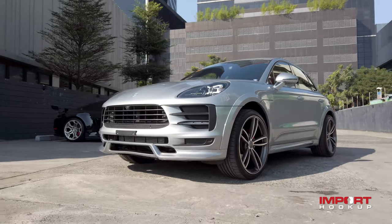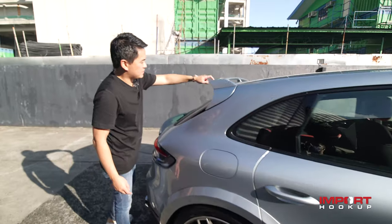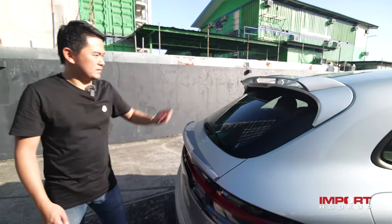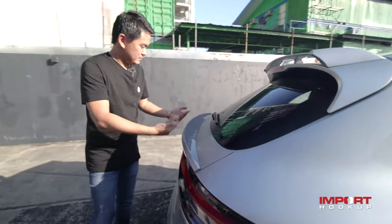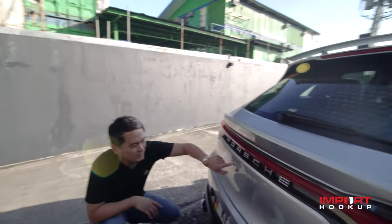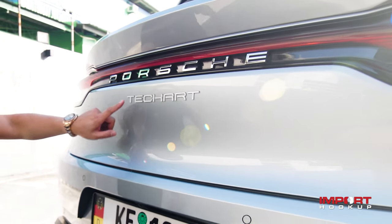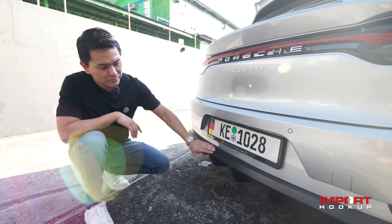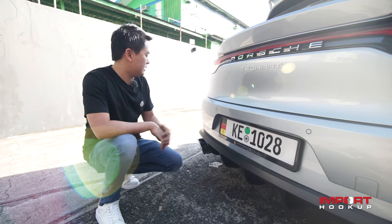Same specs of the wheels and tires because this is an SUV. This is a Techart roof spoiler. Looks really, really good. Then this is a Techart boot lid spoiler, just to accent everything. Then the Techart logo. I like this. Somehow all the Techart badges now are transparent. Then the rear diffuser from Techart, we've made it just matte black to make it nice.